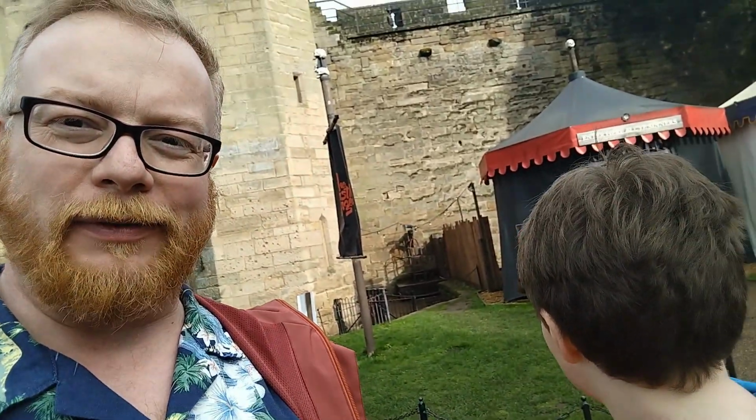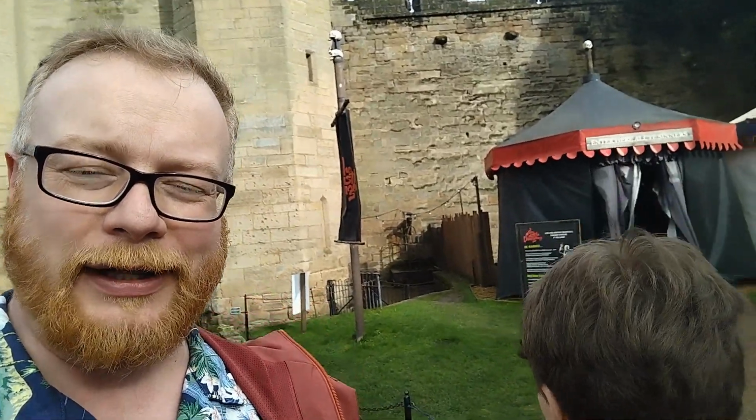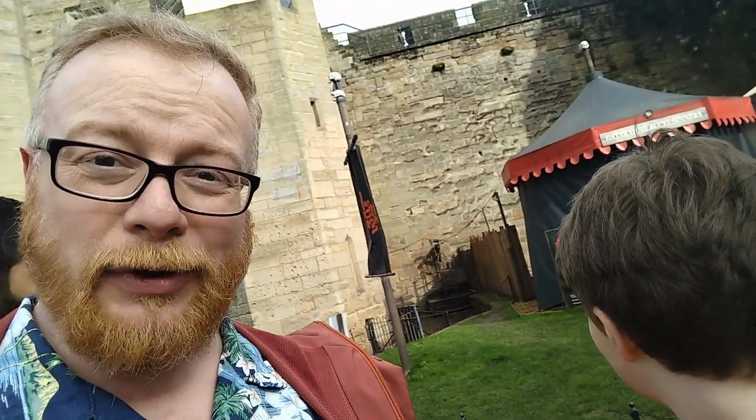Oh! Behind me is... Oh, hello. Where'd you come from? Behind me is the Castle Dungeon, which normally costs £8 each. For us Merlin Pass holders, it's £5 each. It's only got the 3 scenes, which if you've been to other dungeons, you might have already seen. So we're going to skip that for today, but bear that in mind if you were going to come here, that you can have a go on that.